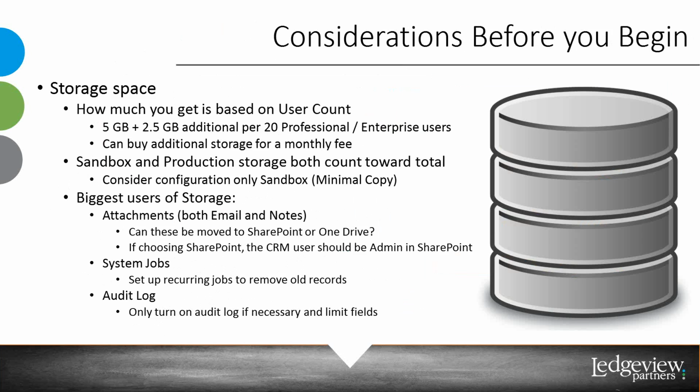And then lastly, the audit log in your Dynamics 365 org. It's recommended to turn off the audit log during a data migration if that is a possibility. And you're also going to want to limit what you're logging. There's the ability to go through and actually say only log certain fields for certain entities. That is definitely recommended because the audit log does count towards your storage space, and that can be eaten up very quickly.